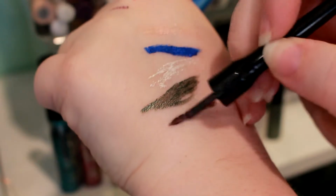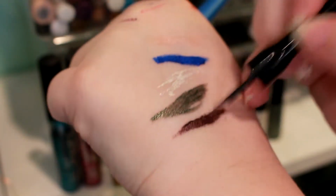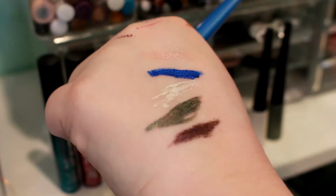This Ulta one here, this one is super, super old. It actually still works pretty well, but it's on a little bit of the dried out side. So this one I think is going to be a throwaway one.